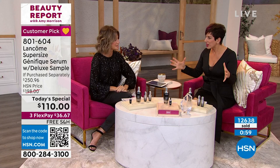It works. Just to freshen that foundation, make it a little less matte, a little more dewy, and give this volume and plumpness to your skin that you've never experienced. That's what happens when you add the light back into your skin. You get this bounce, this volume, this plumpness, this suppleness that you don't realize you lost until you get it back again. That's what Genifique does.